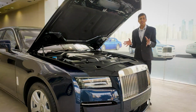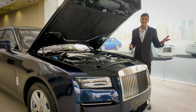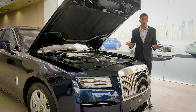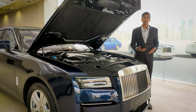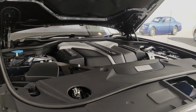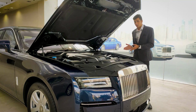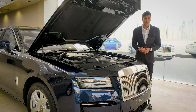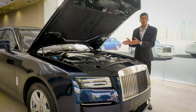So now that the engine bay is opened, if I talk about the performance figures of this car, as I told you in the start, the new Ghost has been inspired a lot by the Phantom. The new engine, well, it's the same engine that you get in the Phantom as well. The 6.75 litre V12 twin turbo engine producing about 586 horsepower and 850 Newton meters of torque. Now those are large numbers, and it's expected from a V12 engine.